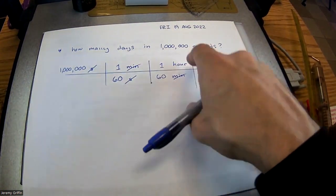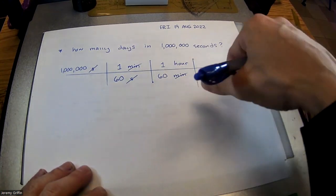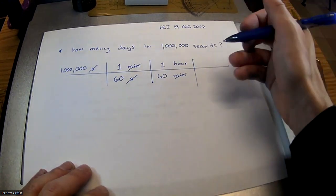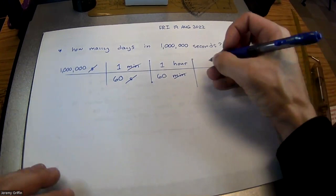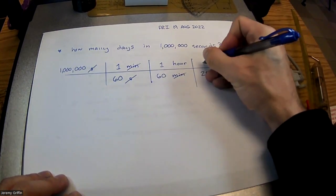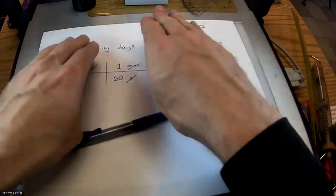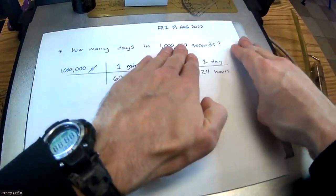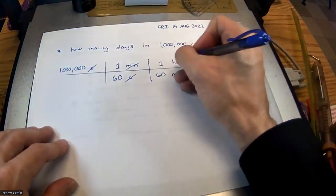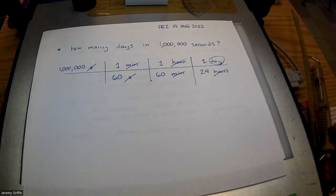But the question was how many days? So we still need one more step, which is going to be what? 24 hours. Yep, and that exactly goes in the bottom. 24 hours is equivalent to 1 day. So again, the theory of why this works is you're just multiplying across times 1 times 1 times 1. But now all the units cancel except for days. Days is the only unit left on the board.